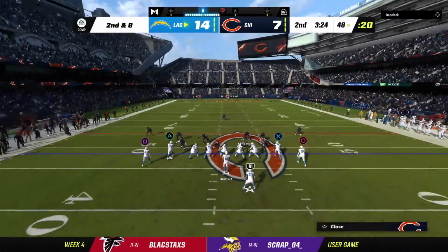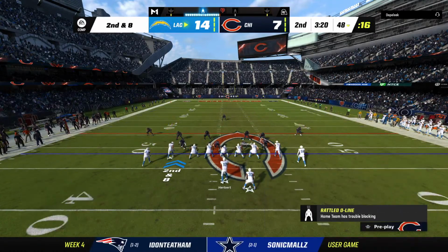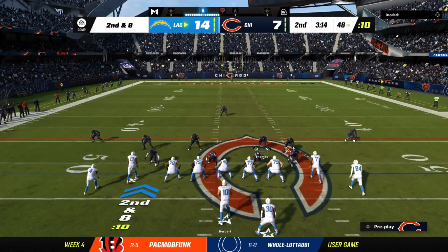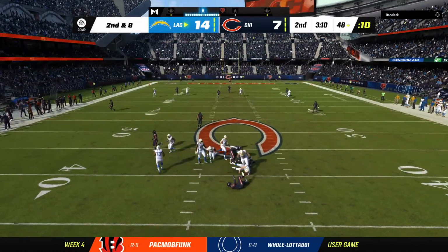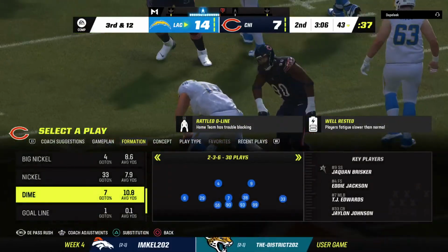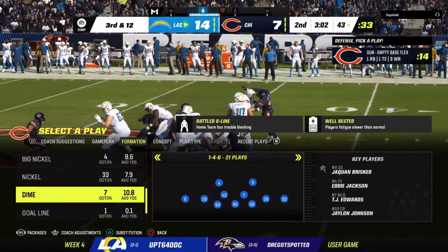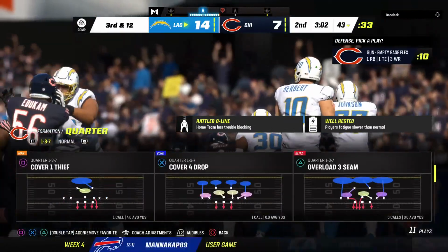The last run good for 2. Here's 2nd and 8. They'll fake the handoff. Now Herbert. And he'll go down. The Bears get there for the sack. Call it a loss of 5. A big sack to bring up 3rd down. What a nice read and play by the defensive tackle. Never bought the play-action fake. Went right for the quarterback and put him on the ground.